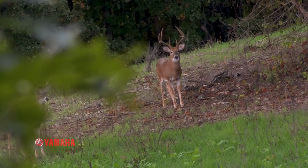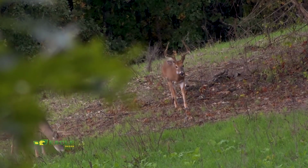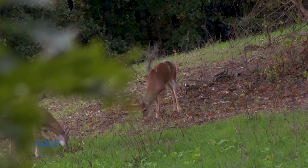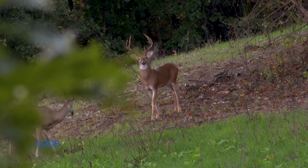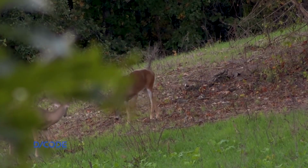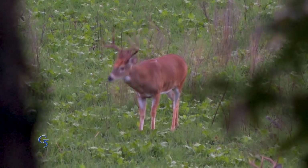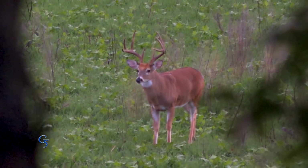High Riser certainly was interested in the location of the grunt. With a few more calls, High Riser started approaching our stand. Is he coming? Is he still walking? I can't.